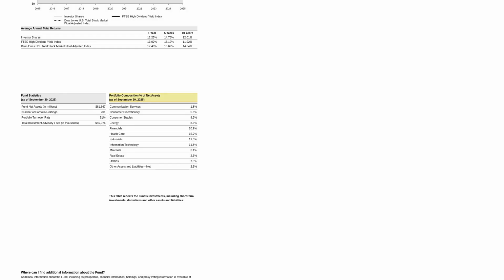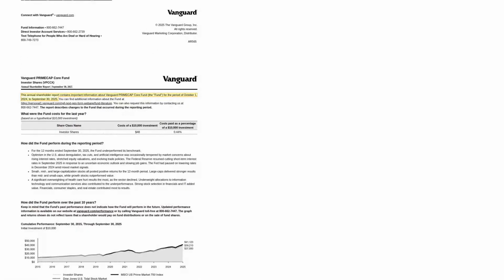Next, let's look at the Vanguard PrimeCap Core Fund. The investor shares of this fund had their own story. Over the last year, it also underperformed its benchmark. The market conditions were similar, large cap stocks did better, and growth stocks beat value stocks. However, this fund's performance was significantly impacted by an overweighting in healthcare, which declined.